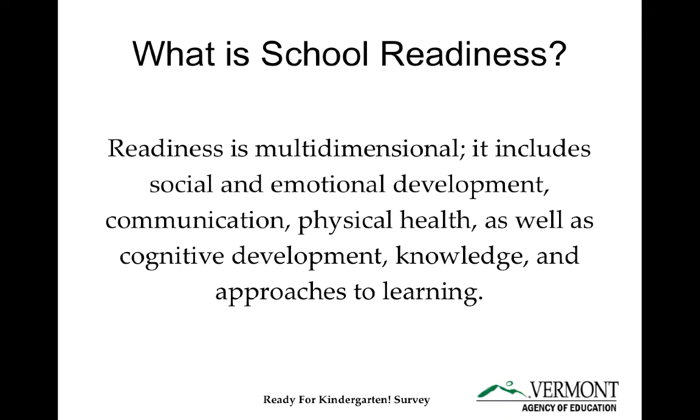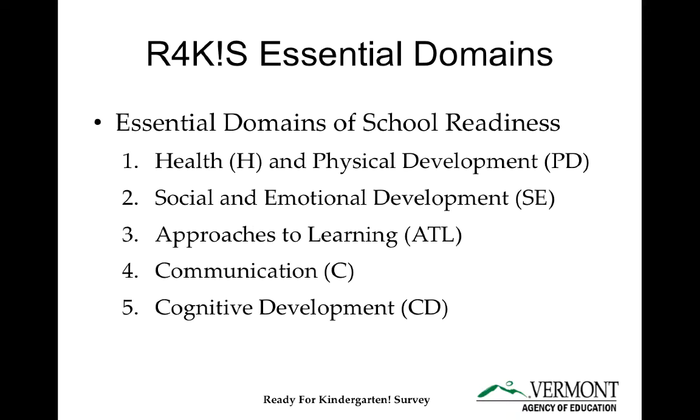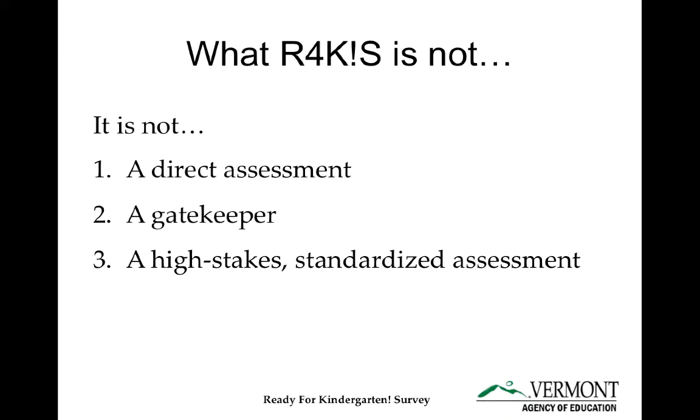What is measured by the Ready for Kindergarten survey are called essential domains of school readiness. These domains have been clarified by the Race to the Top Early Learning Challenge Grant Guidelines. The Ready for Kindergarten survey focuses on 5 essential domains of school readiness: health and physical development, social and emotional development, approaches to learning, communication, and cognitive development. It's important to know what the Ready for Kindergarten survey is and what it is not. Let's start with what the Ready for Kindergarten survey is not.